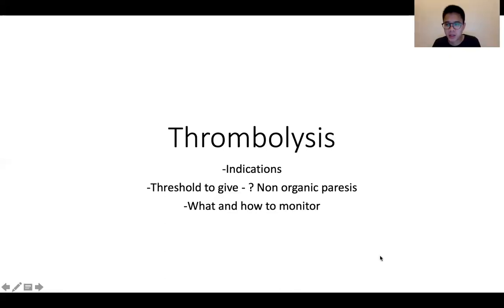Sorry, you mentioned the audio dropped off a bit again. So you mentioned that helps you to guide the antiplatelet therapy, is that right? Yes. Okay. Antiplatelet therapy, and as well as how to prognosticate the patient after that.